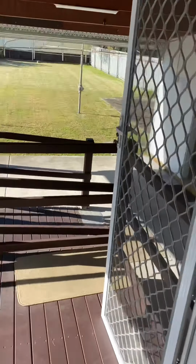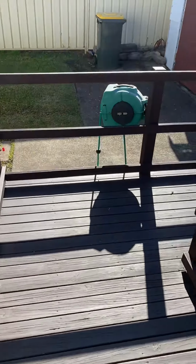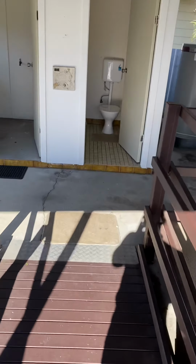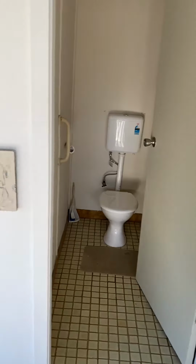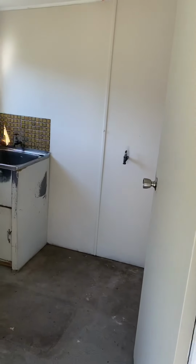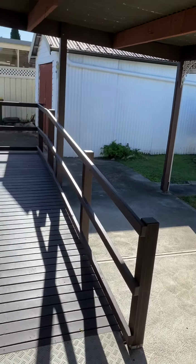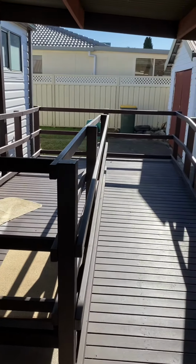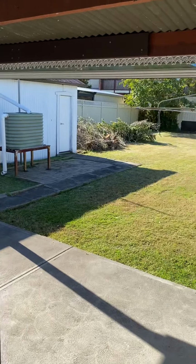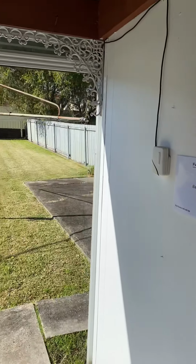Coming out to the backyard, a nice wide ramp has been installed when the elderly owners were living here. To a second toilet, which is outside, with an outside laundry. Got this enclosed area as well, which would obviously have a lot more space if you didn't have the ramp there. There's an electric blind just here. There's a controller.